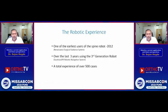Ours is one of the earliest robotic experiences. We have done now close to 500 cases over the last 3 years with the new generation system, and we are quite happy. I think in the future, we will be navigating cages. It's already happening. We will be navigating the degree of bend in the rods, in deformity. So all of this will be done through robots. And I think this is where spine surgery is headed.